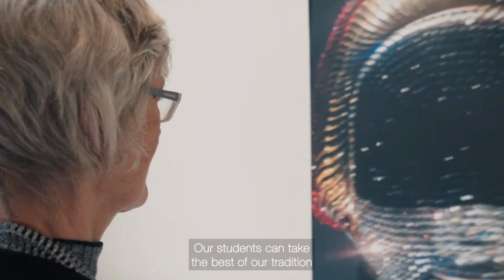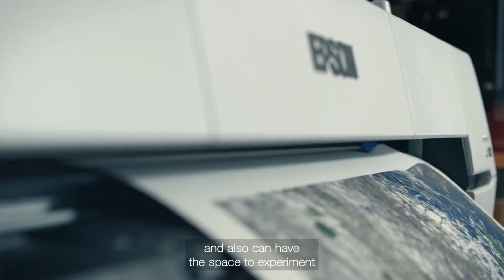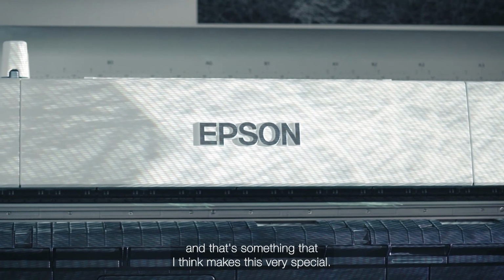Our students can take the best of our tradition and also can have the space to experiment and work with the technology of the future. And that's something that I think makes us very special.